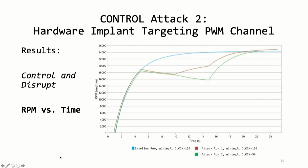This graph shows the results. The blue line represents a baseline run that drives the motor up to about 24,000 RPM. The 2 attack runs in this graph show our attack script takes complete control over the motor. We can slow down or speed up the motor at will and completely control the pulse width modulation signal. The hardware implant attack works once the attack Pi takes control over the pin, basically. Smaller boards could be used to replicate this attack. A good mitigation here might be to make wiring harder to access within the system, maybe adding tamper evidence or tamper resistance controls to prevent attacks against this channel.